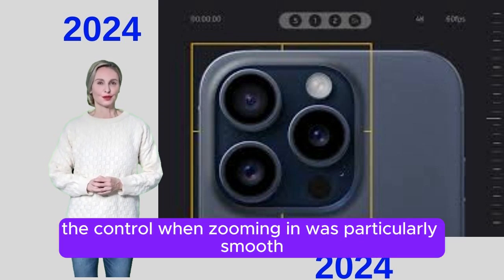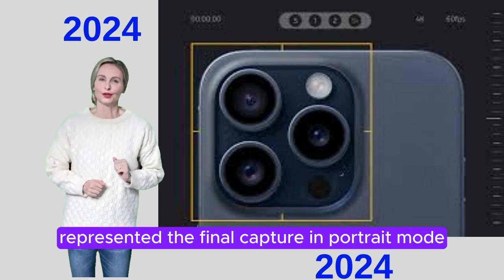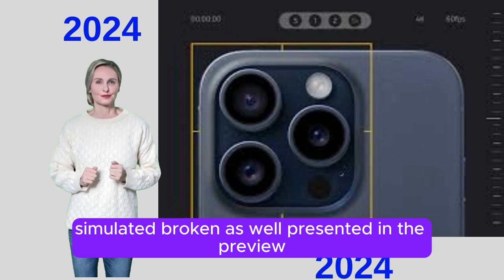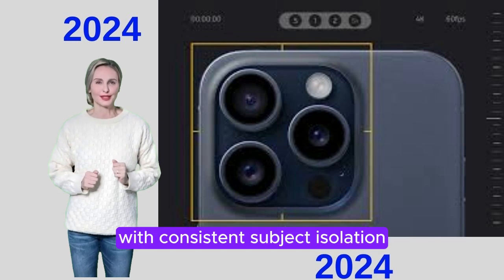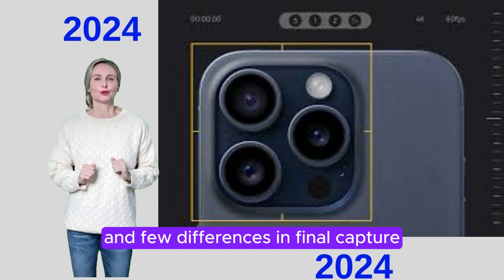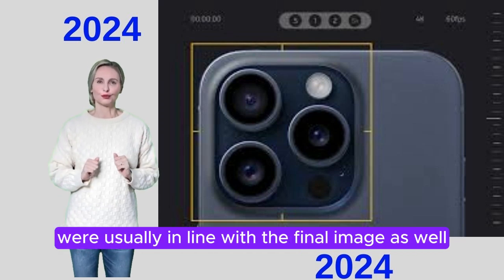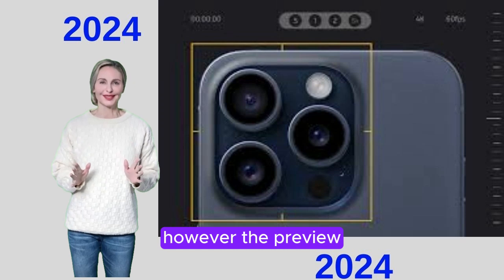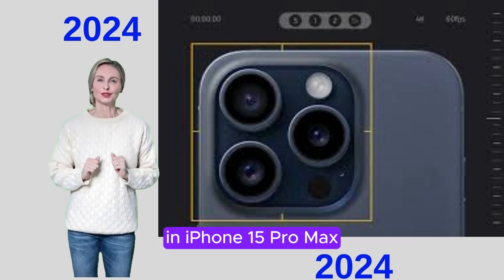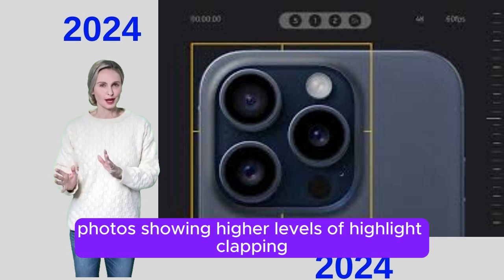Pinching the control when zooming in was particularly smooth, and the preview image represented the final capture. In portrait mode, simulated bokeh was well presented in the preview, with consistent subject isolation and few differences in final capture. Exposure and local features such as noise were usually in line with the final image as well. However, the preview struggled to keep up with the increased dynamic range in iPhone 15 Pro Max photos, showing higher levels of highlight clipping.